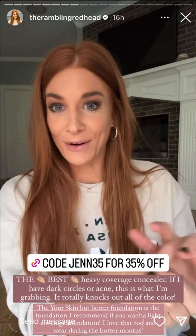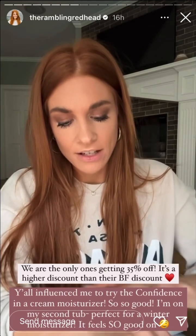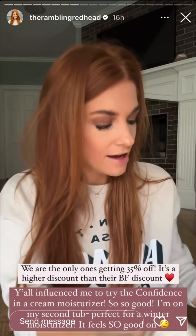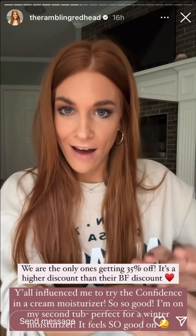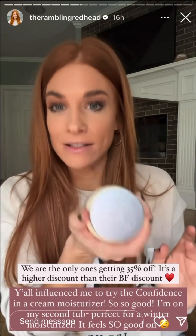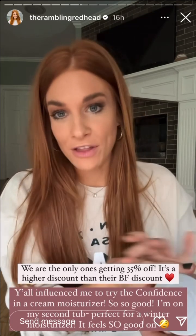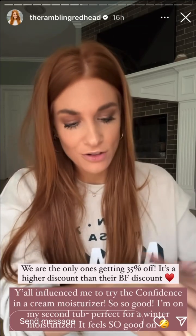So good. Before I tried this, I made a rule to myself that I had to finish out the other products that I had. I've been on this journey the past few months where I have to use up what I have before I try something new. And I did that. And so I tried this and I went through a tub way quicker than I should have because I loved it. It made me use it in the morning. I usually do not use moisturizer in the morning. I love it so much.